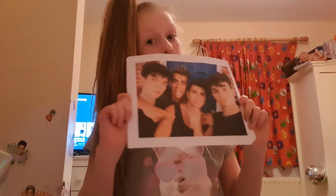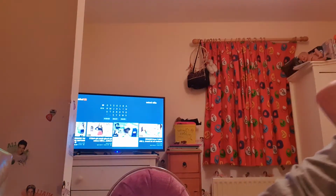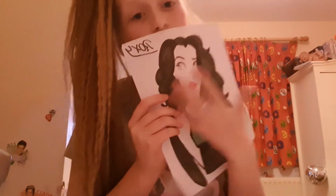I have an obsession with Harry Potter, so I have a print of Hermione Granger. And I printed the Dobber Brothers. Shout out to you guys. I love you so much. Second of all, I just printed this and I just coloured it.